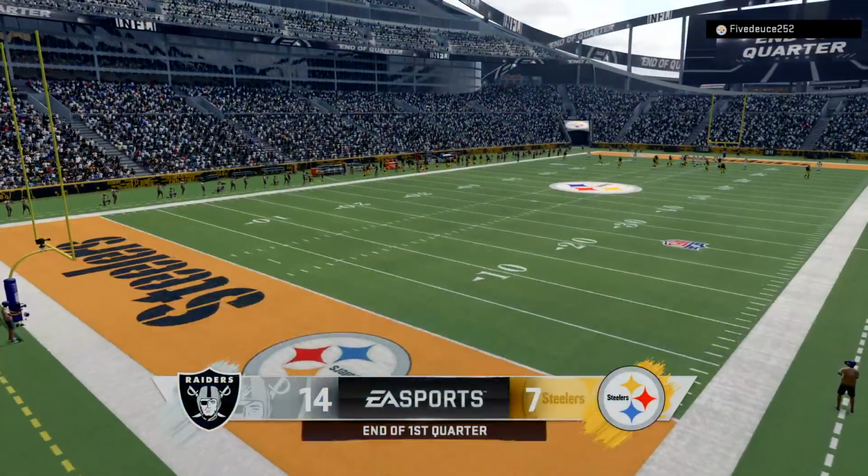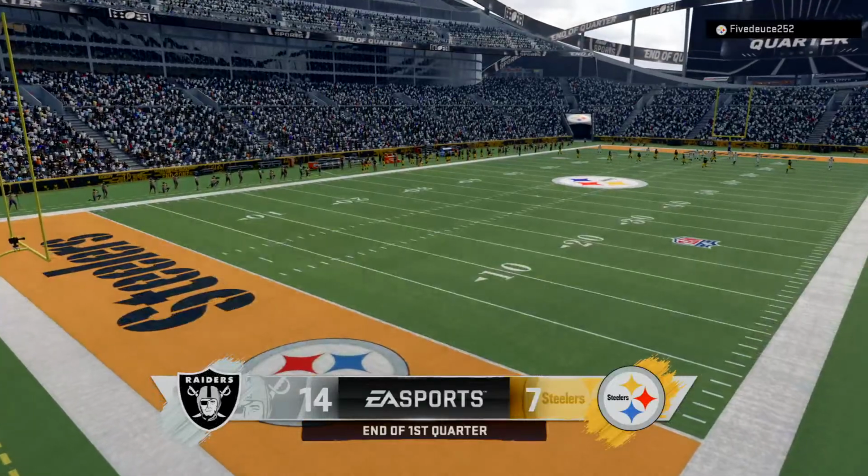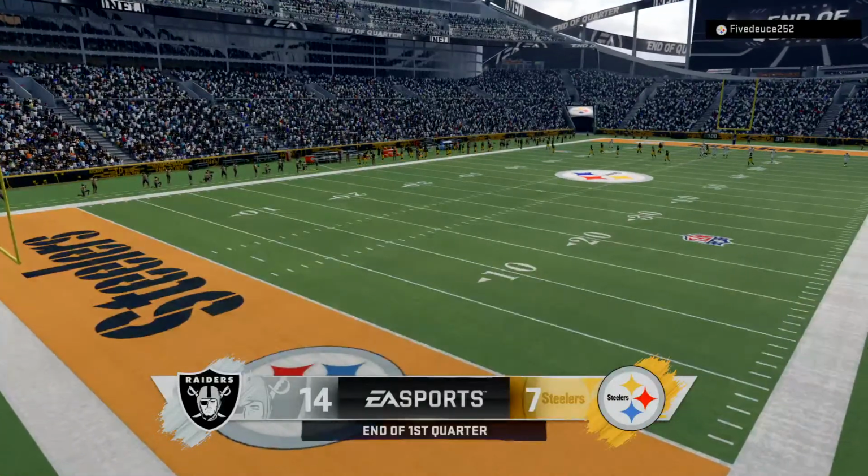Through 1 quarter, 14-7 our score. Raiders 14, Steelers 7.